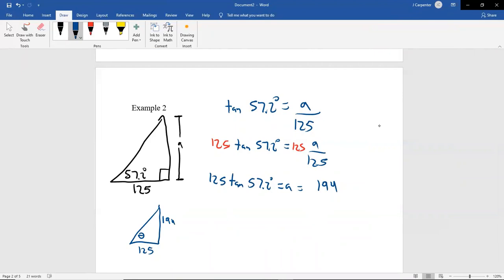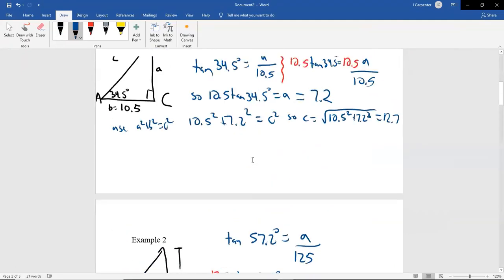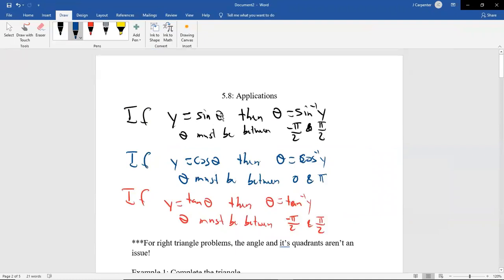So you'd go, okay, which trig function uses opposite and adjacent? Well, it's still tangent. So you'd say the tangent of your angle is equal to 194 over 125. And this type of problem is what I was referring to at the very beginning. We have a tangent of an angle equals some number. But the thing we need to know is the angle. It's not solved for here, so we have to do this instead.